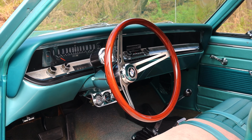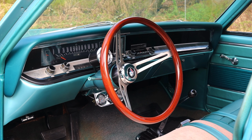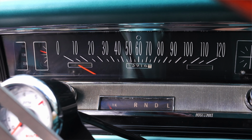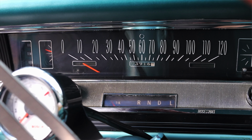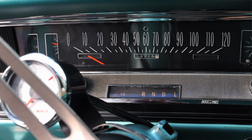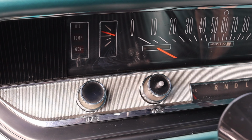With that out of the way, let's talk about the interior, probably my favorite part of this car, because it's just so period correct. I love it. Well, in front of me, I have a very horizontal speedometer. Very typical for the 60s, and I love the look. And of course, we do have some warning lights off to the left for oil, temperature, and the generator. However, this does have an alternator swapped onto it.